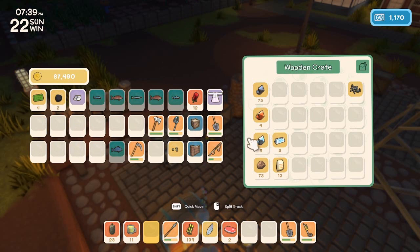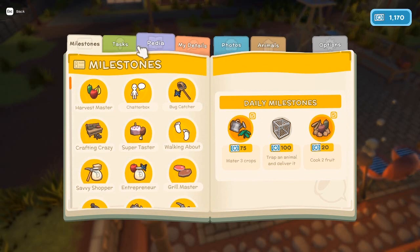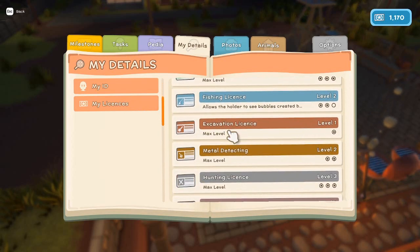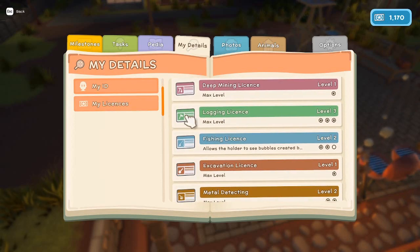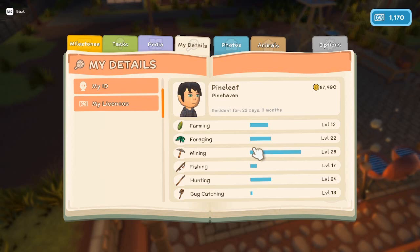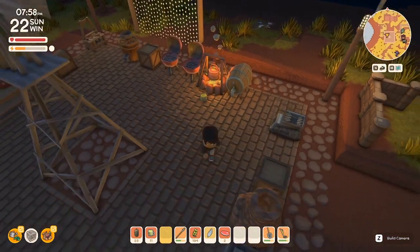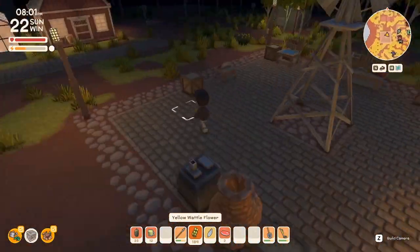All right, good. We actually have three iron ore, so we could probably do something nice with that. Well, fishing, what is my fishing status right now? Licenses. My details, licenses. Fishing license is at level 2, so maybe I'm probably not yet high enough in order to get 3 anyway, right? My fishing is at 17, so I should just go and do some fishing, and then maybe I can get that iron fishing rod. Maybe I can make some fish chips or something like that.